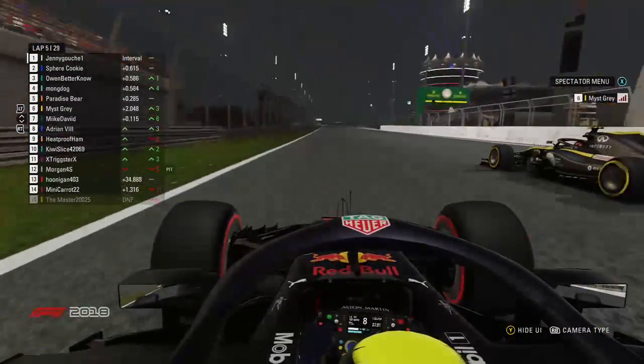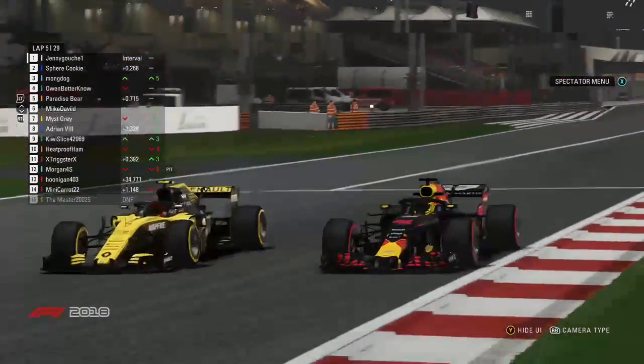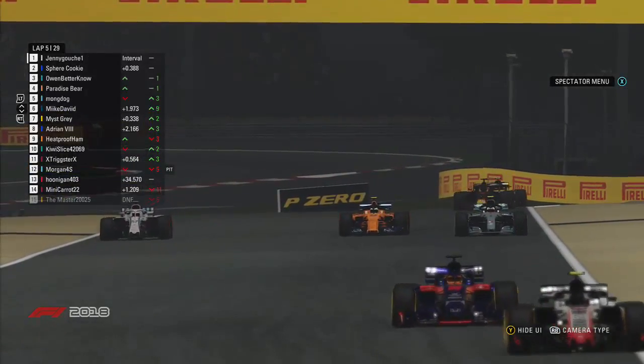Morgan 4S, apologies, is in the pits. Overtake coming over for Mike David on Mist Grey. You can see there, it's Renault versus Tag Heuer Renault Power. Around the outside, so you can have the inside Mike David overtaking, and it's a great move from the Red Bull, who manages to go 9 places above where he started.